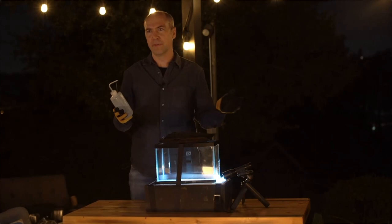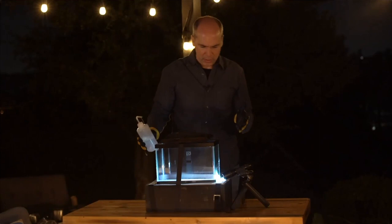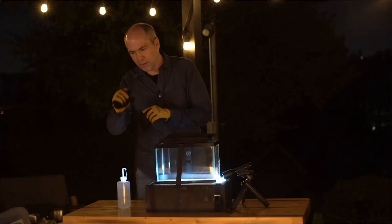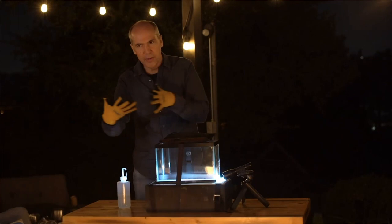So you put some isopropyl alcohol in here. You turn the fish tank upside down. You make it really cold down there. And after a little while, you'll see a little fog. There's fog that's about that high up from the base, and it's just kind of going like this. And it's not the fog that's most important.